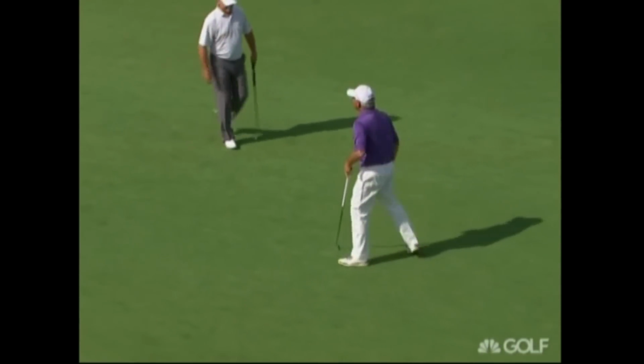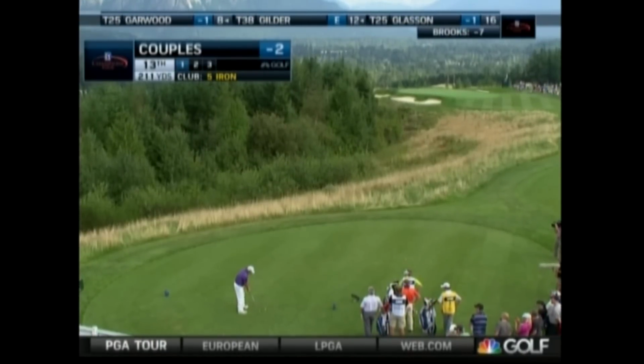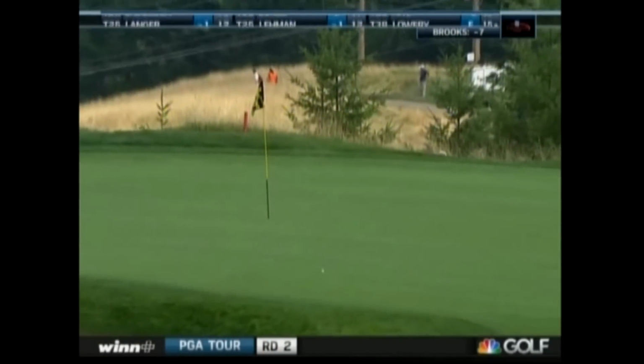Yeah, Fred Couples. David, to carry that bunker, it's just over 200 yards. That was a 5-iron for Couples, bringing this ball in left to right, very high. Oh, go.